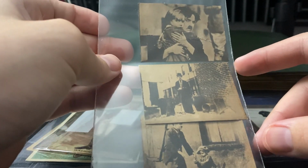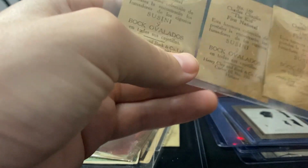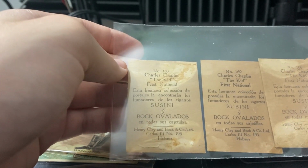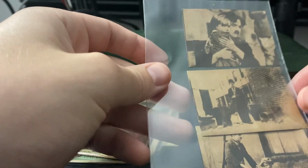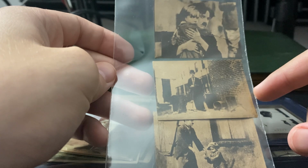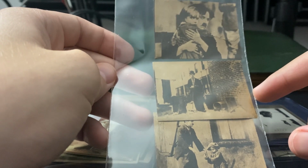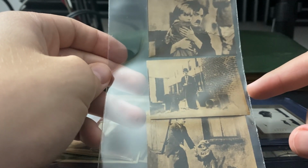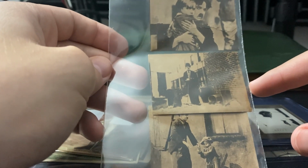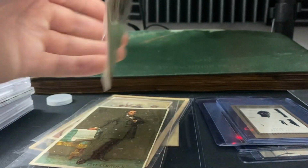These are some Charlie Chaplin cards. Susini, so they were also out of Cuba, I believe. So pretty tough. Well, again, I'm not sure what I'm going to do with these as of yet, but for the price point I paid, which I was surprised no one else bid, I'll take that all day long.